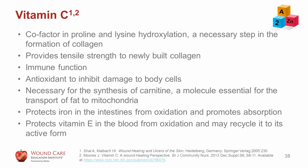Now, we don't have time to go over every single vitamin and mineral, but I think that most times people want to hear about vitamin C. So let's talk about that a little bit more. Vitamin C is water soluble. You need it every day. If you take in too much vitamin C, it will just be excreted in your urine.